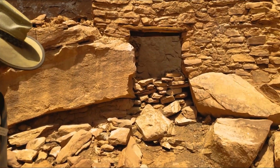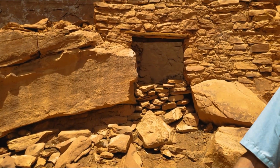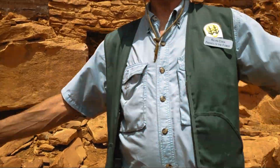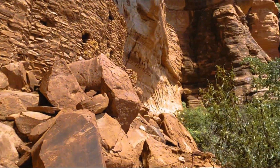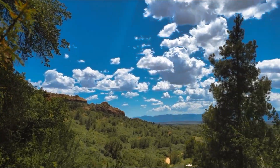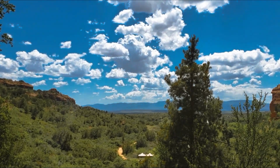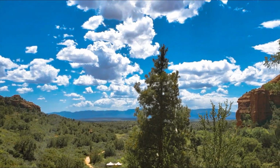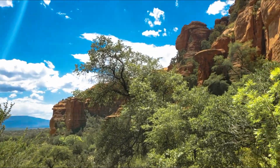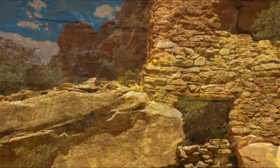Welcome to Palatki Red House. This is a room with a view. They obviously had a beautiful environment here. Look down over the fields down here. This was Sinagua culture. Sinagua was the name given to this place by Antonio de Espejo in 1580.